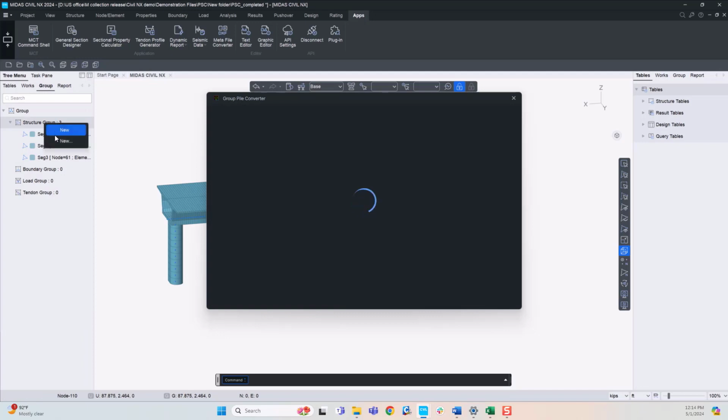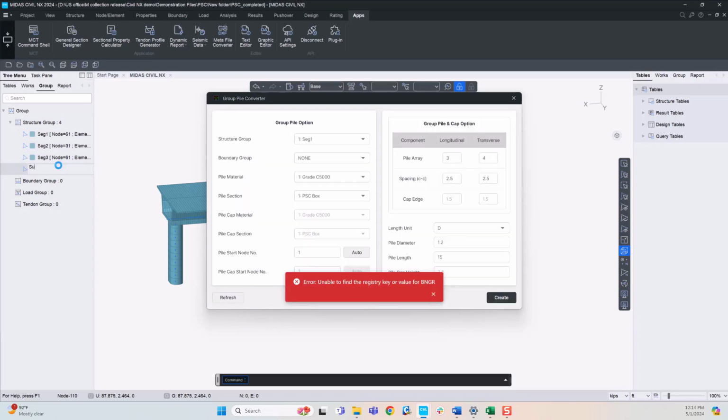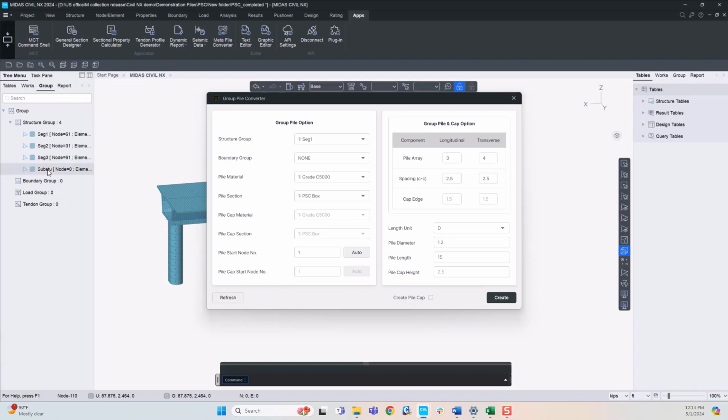I will be defining some structure group as well that will be used in the plugin feature. And again a boundary group. Once I define that, I'll just refresh it so that these options are available in my plugin for the definition. And now I just select the substructure group as the structure and the boundary group.